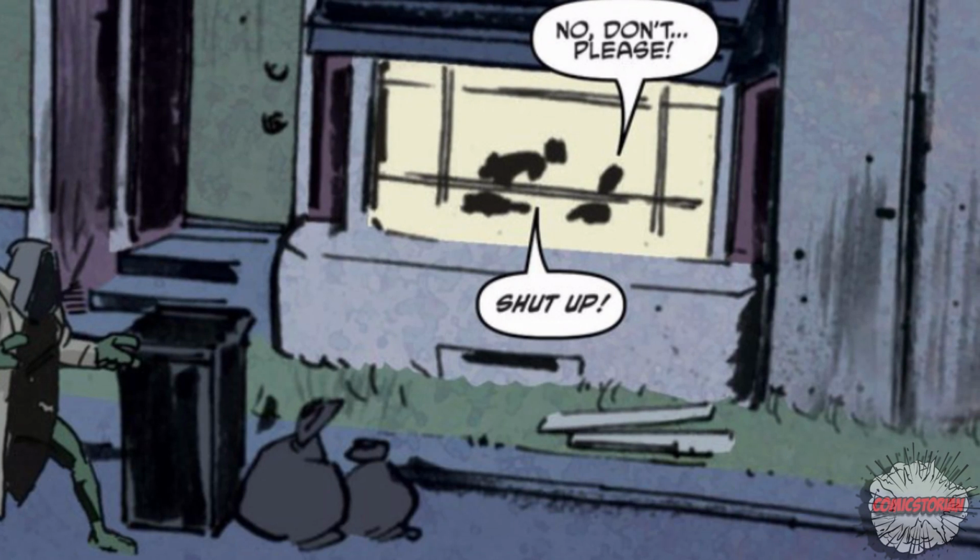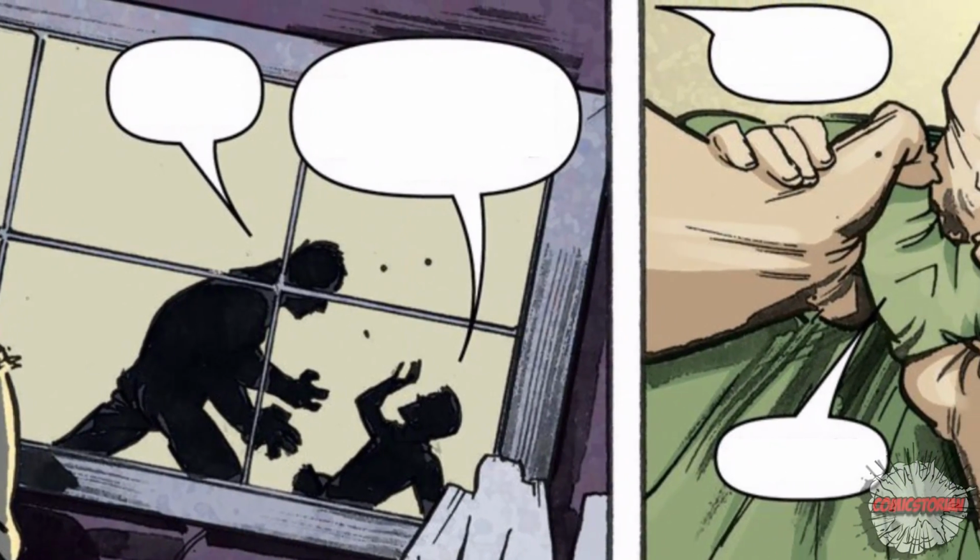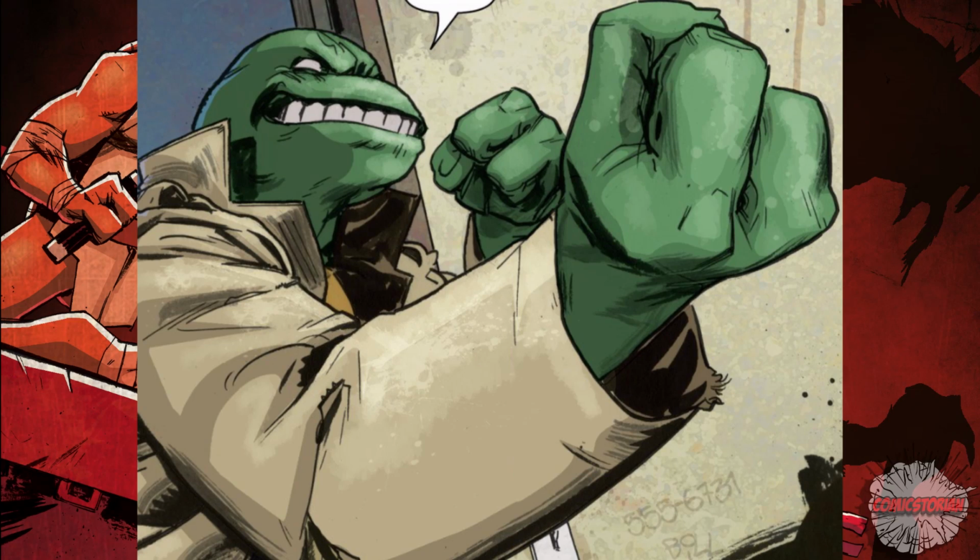Who knows what made him run into that room to save the young boy that night? Maybe it was a sense of justice. Maybe it was a subconscious fear of what happened to him on the night of the ninja attack. Maybe Raph just doesn't like bullies.